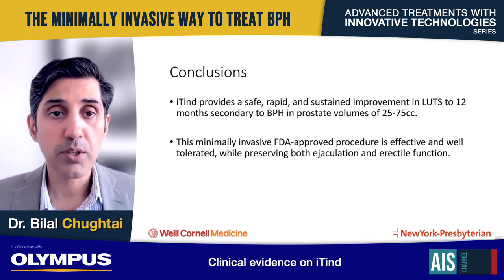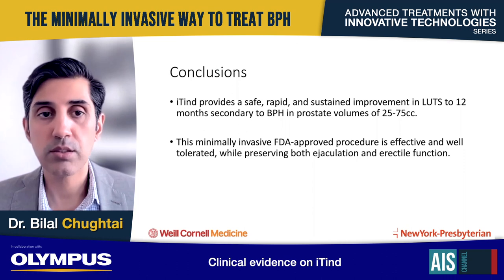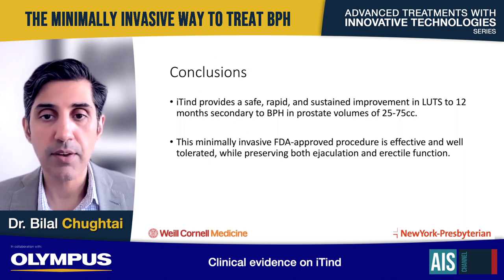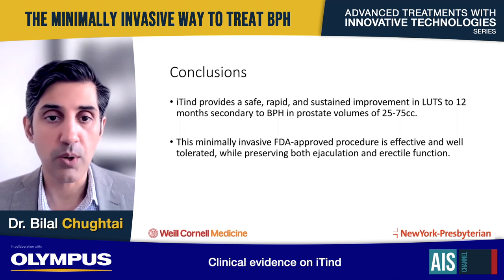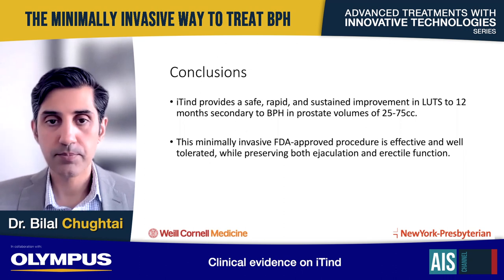From this, we're able to conclude that iTind provides a safe, rapid, sustained improvement in LUTS to 12 months secondary to BPH and prostate volumes 25 to 75 cc's. This minimally invasive FDA-approved procedure is effective and well-tolerated while preserving both ejaculation and erectile function.